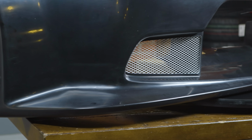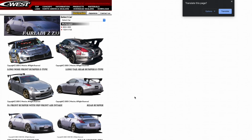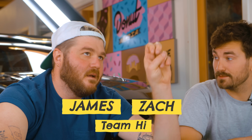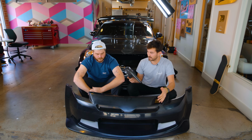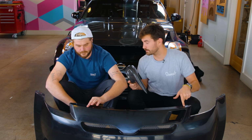This is our kit. It is a C West N1 kit. C West is a brand that we have known about since we were little kids, and we feel so honored that we get to put one on a car that we own. And honestly, I think it's gonna fit really well. This seems really well made. It looks like it is gonna match up. It's already got holes in it, so we're a step ahead of low car there.